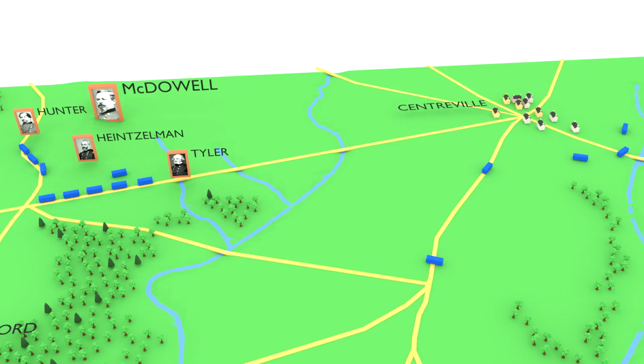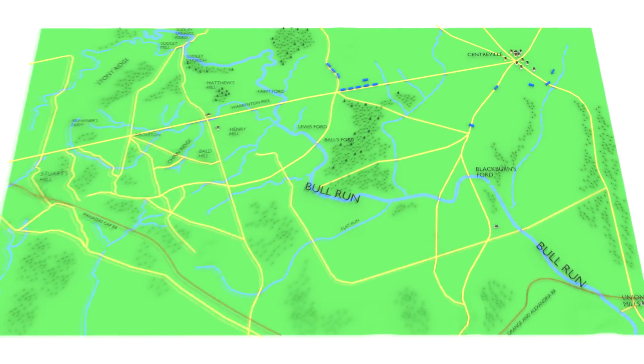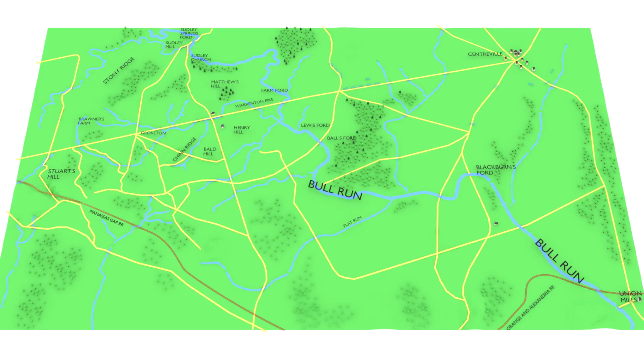And their strategy is going to be to attack the Confederates' left flank. And that's actually going to be the Confederates' plan of attack as well, attack the Federals' left flank. But it's the Federal attack that will kind of get put into motion.